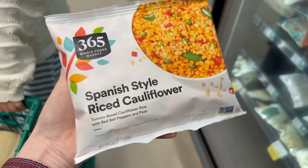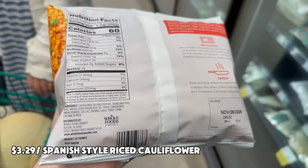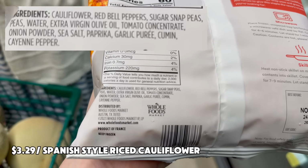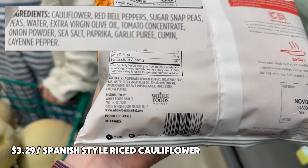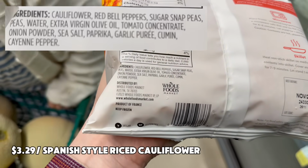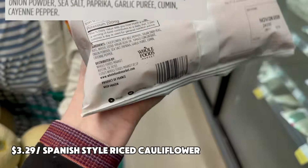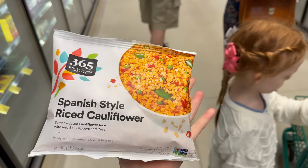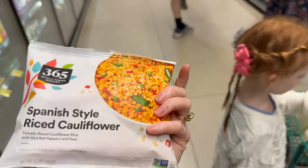So I was just looking at this Spanish style rice cauliflower. Flipped it over to see the ingredients, and they look great. Cauliflower, red bell peppers, sugar snap peas. There is some water, extra virgin olive oil, tomato concentrate, onion powder, sea salt, garlic puree, cumin, and cayenne. I want to try this to see if it's good. It's a little bit more, again, than the one at Aldi, but Aldi doesn't have the same ingredients.